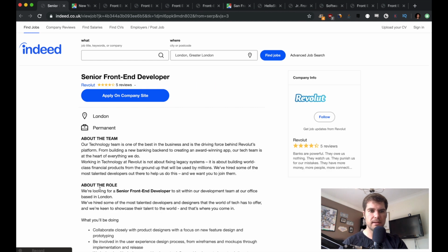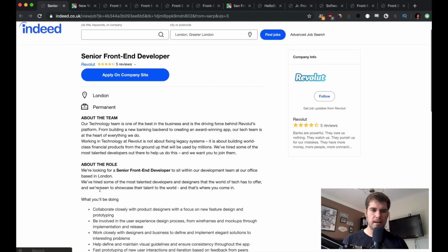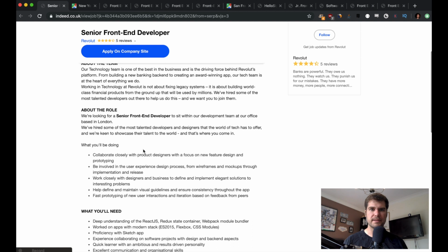That's pretty clear. And then this one, finally, I found in London is at a company called Revolut. Revolut are a digital bank. They're kind of a disruptor in the market. They have an app that you can use on your phone to do your banking with. Being a new company, they're not about fixing legacy systems. I think along the same vein, if you've ever heard of Monzo, they're kind of the same thing. And they say they're looking for a senior front-end developer.